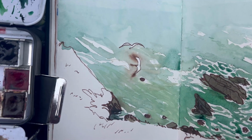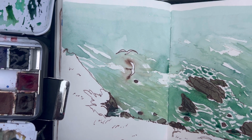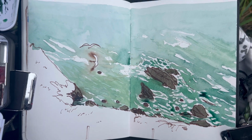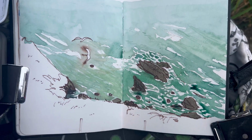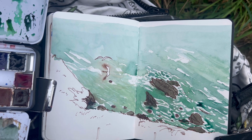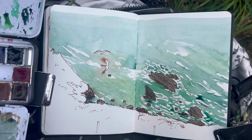So my seagulls have let their wings bleed and drip into the sea, but that's fine. That's their right as birds of the air, seabirds of the air. So my plan is now to wait for everything to dry and then to put on some kind of darker waves. You can see I kind of started it, but they all bled into the sea. So I'll wait for that to dry a bit and then I'll add a little bit of sky at the top. The sea is very misty, or I should say the sky is very misty, so it's bleeding into the sea a little bit, but we'll get around that.